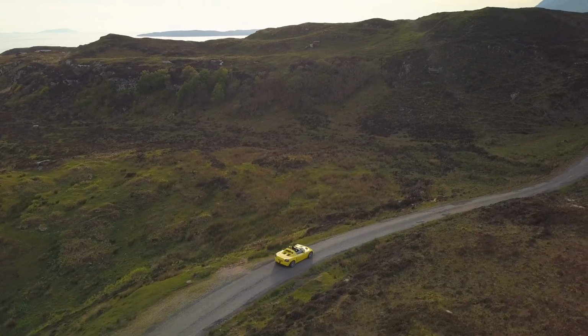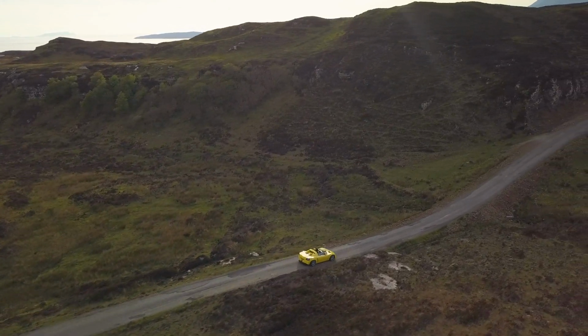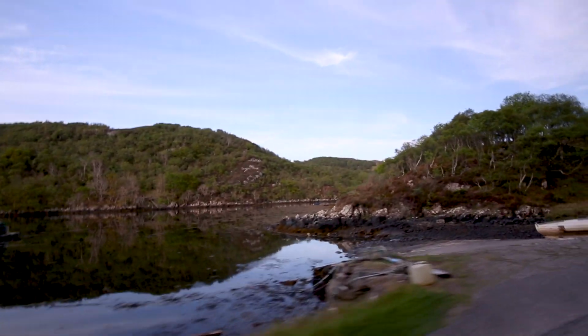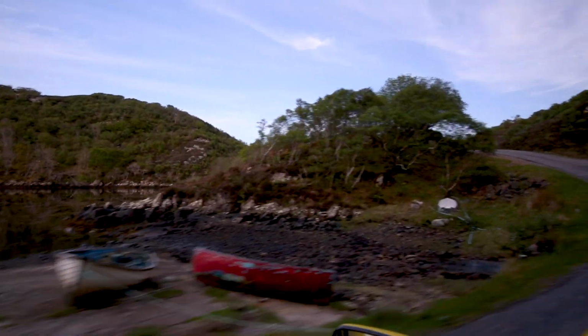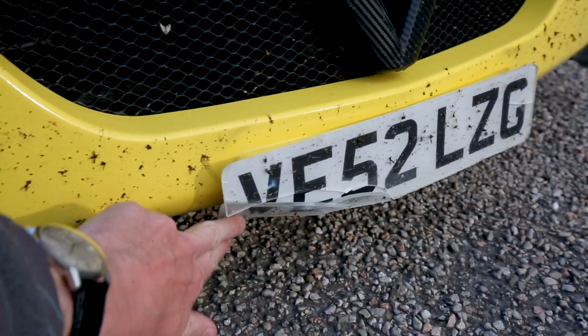harder to get in and out of, but it also means we have had some scrapes when we've hit bumps in the road and things like that. We've had some scrapes to the under tray on this car, and we've snapped half of our front number plate off. We're hoping we won't get in any trouble for that.